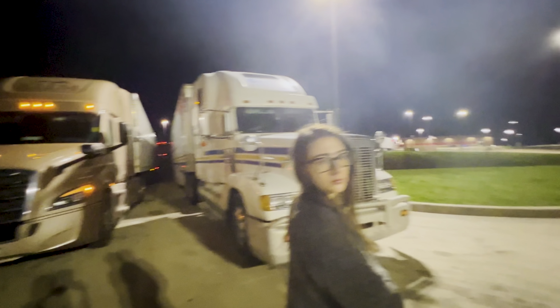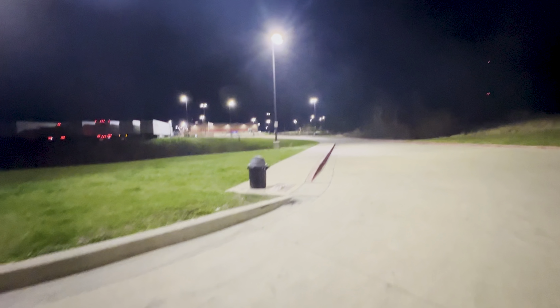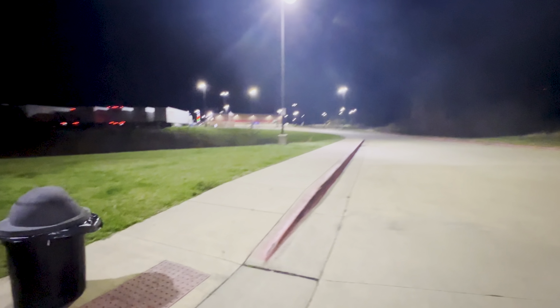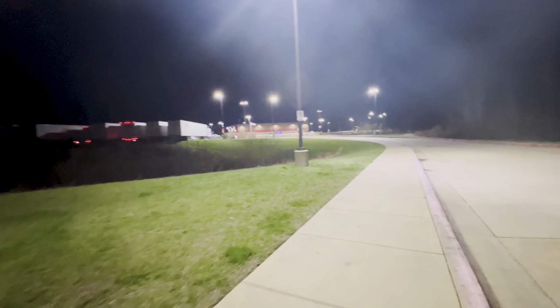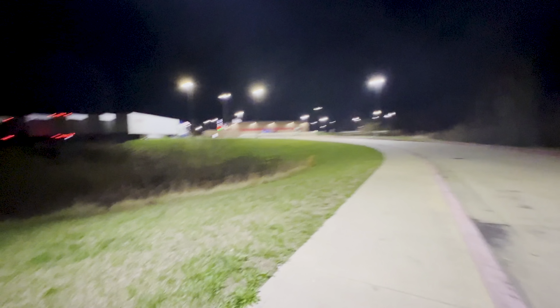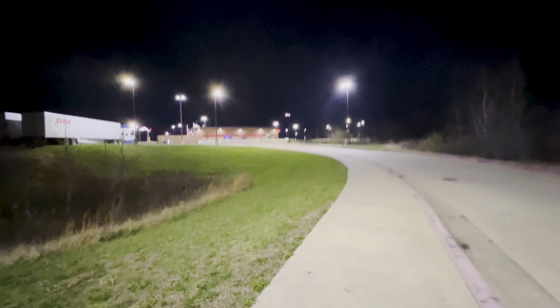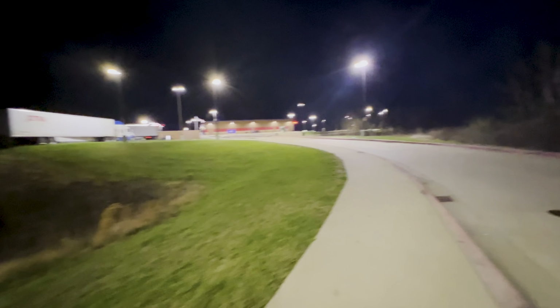Successfully made it here to the Road Ranger. Did not stop at the Pilot to get fuel because I just wanted to go ahead and get parked. Did not even bother trying the Pilot because we all know that that was going to be full. A couple of spots in the back here, I want to say there's probably between 5 and 10 spots left, roughly, at whatever time it is, 11 o'clock at night.